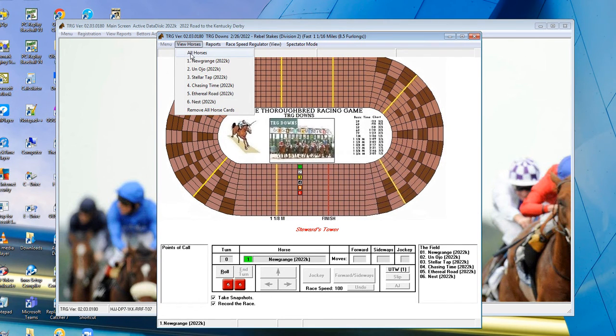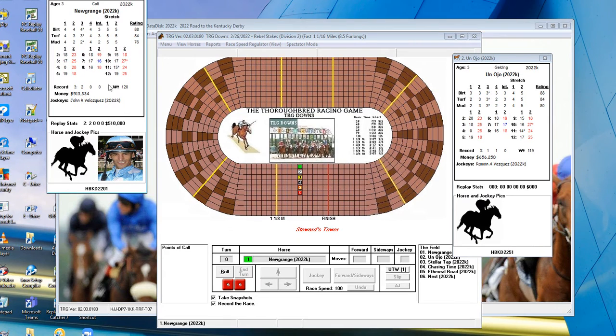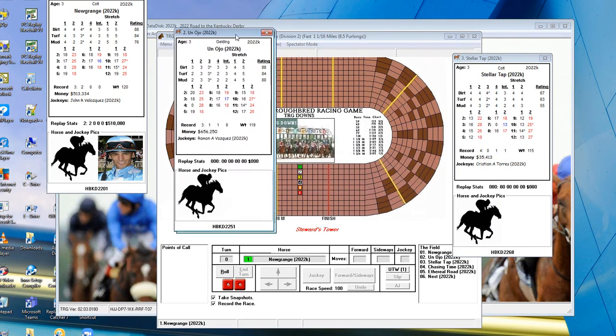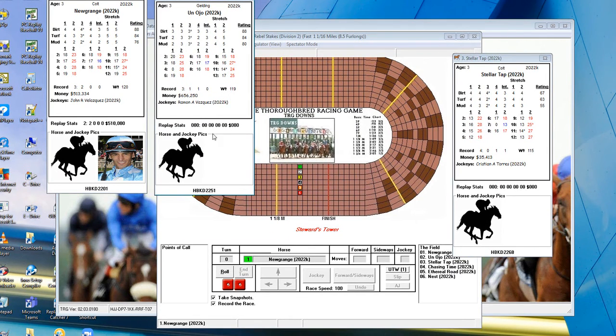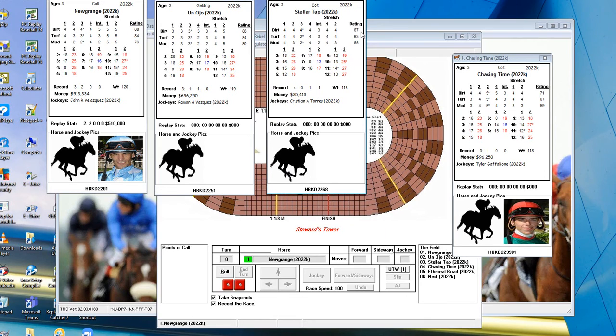We'll go ahead and take a look at the horses. New Grange, of course, we said, has 2 wins under his belt and $500,000. Juno, no races yet. He's at 88. He's the same rating as New Grange. Should be very interesting. Stellar Tapping is 67. No races under his belt.